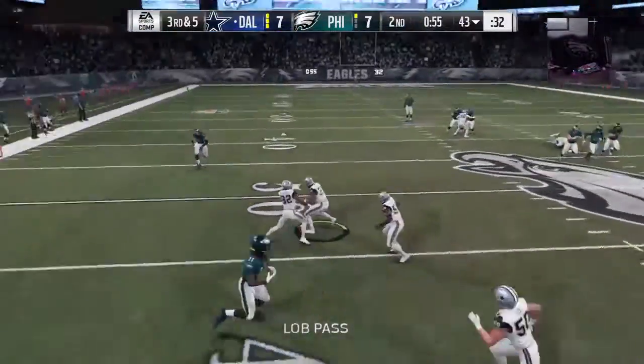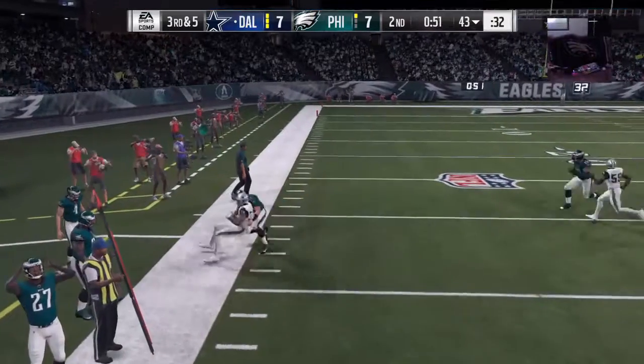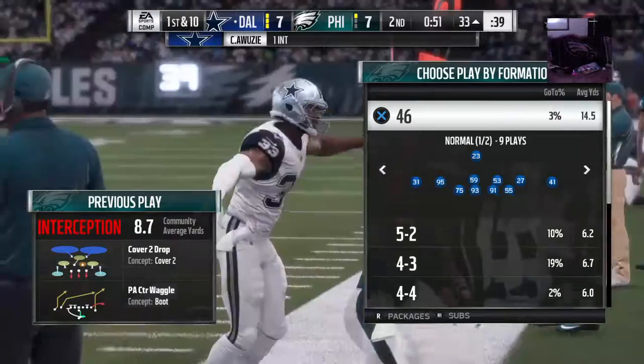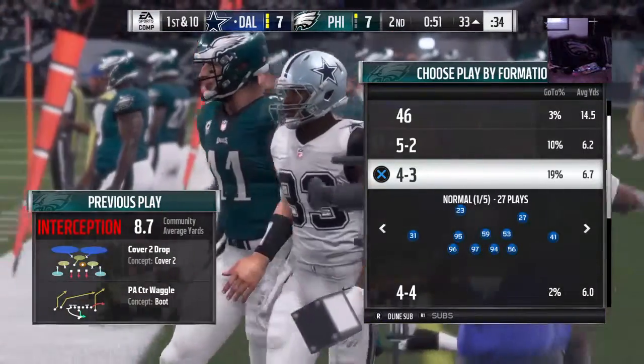Coming up. Looking for Jeffrey, and it's intercepted. Chidobe Awuzie with a pick. Well, that's a drive killer right there. Not a really confident throw either. This one was kind of up for grabs, and it's going to come down in the hands of the wrong team.